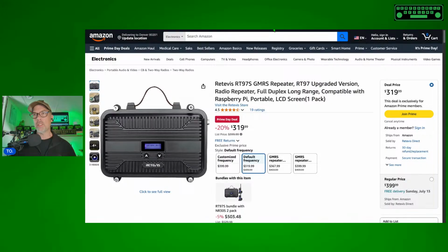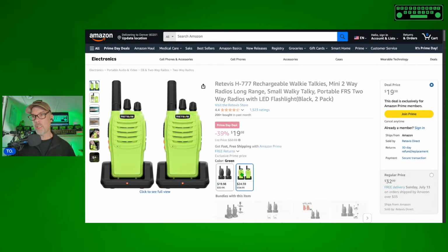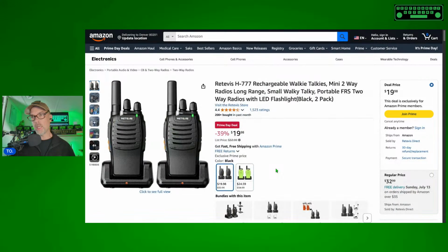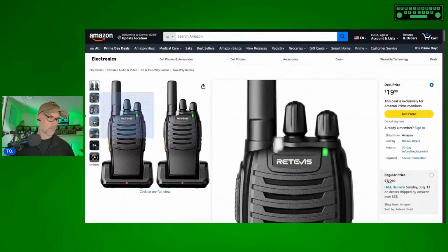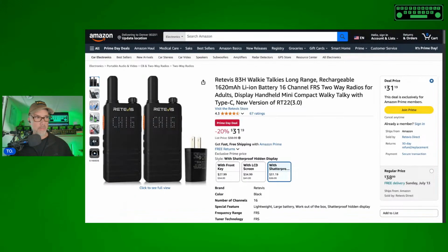What is an H777? Retevis, why do you have so many products? You're putting ICOM and Yaesu to shame. It's like the Walmart model of selling things. Oh, they come in green too. Green's a Prime Day deal of $24.59, so $25, and then $20 for the black one. So you got to pay $5 more to get them in fashionable colors. We're almost out of Retevis products. Can you believe it? There's literally, Retevis has 40 different products on sale. I think all their walkie-talkies are long range.